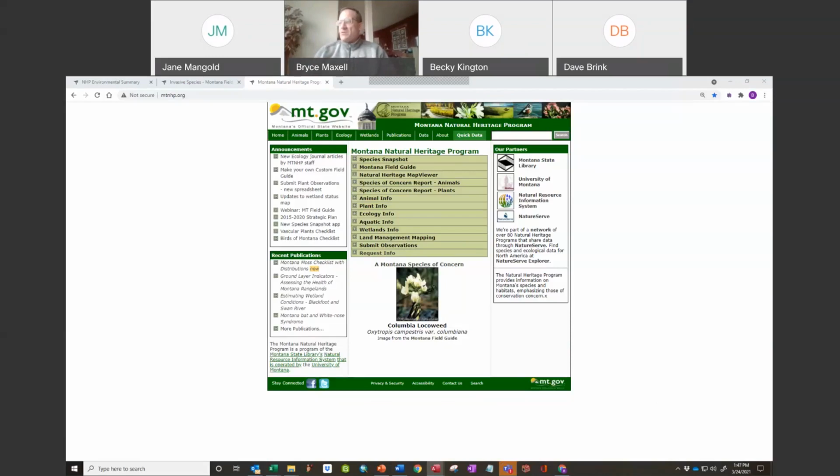It looks like you've got the results up on the screen and everybody is right. So you can generate those custom guides both on the species snapshot as well as in that bottom advanced search menu on the field guide. So good job, guys.